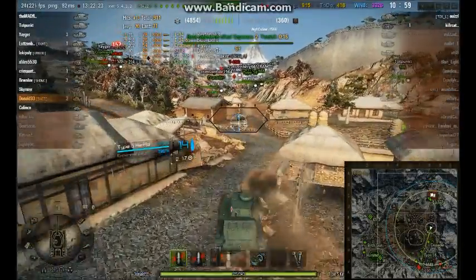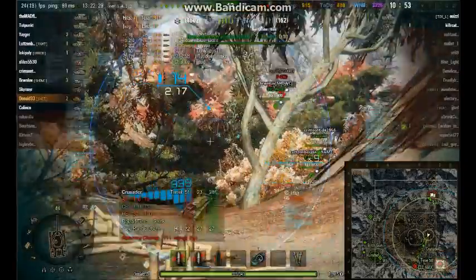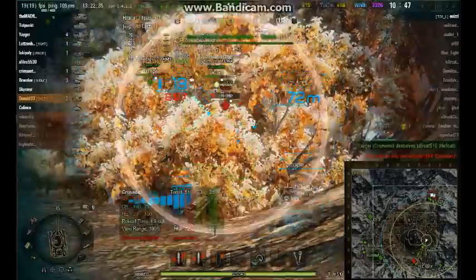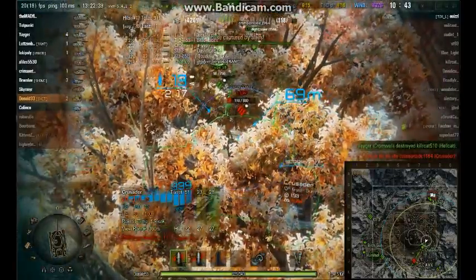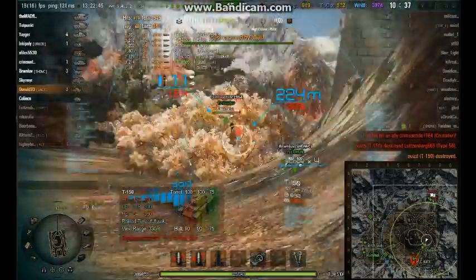The Cromwell that was with me at base used his good rate of fire gun to destroy the Hellcat. Just the T-150, I managed to penetrate him. Most times I had problems penetrating the T-150.